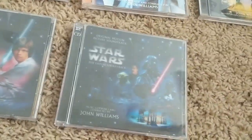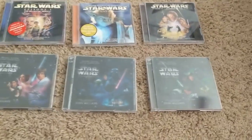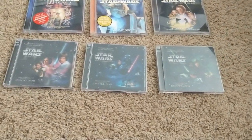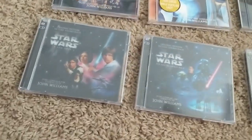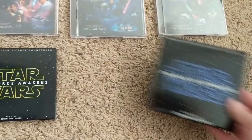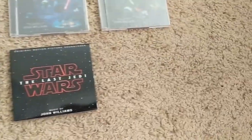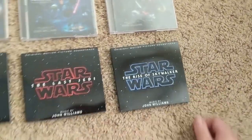Same thing with The Empire Strikes Back. Same thing with Return of the Jedi. These are not easy to come by. So I'm really happy that I was fortunate enough to... I think I found this one in store, and these two I got for pretty cheap on eBay. And then finally, Force Awakens. That's not The Last Jedi. Whoopsie. The Last Jedi and The Rise of Skywalker.